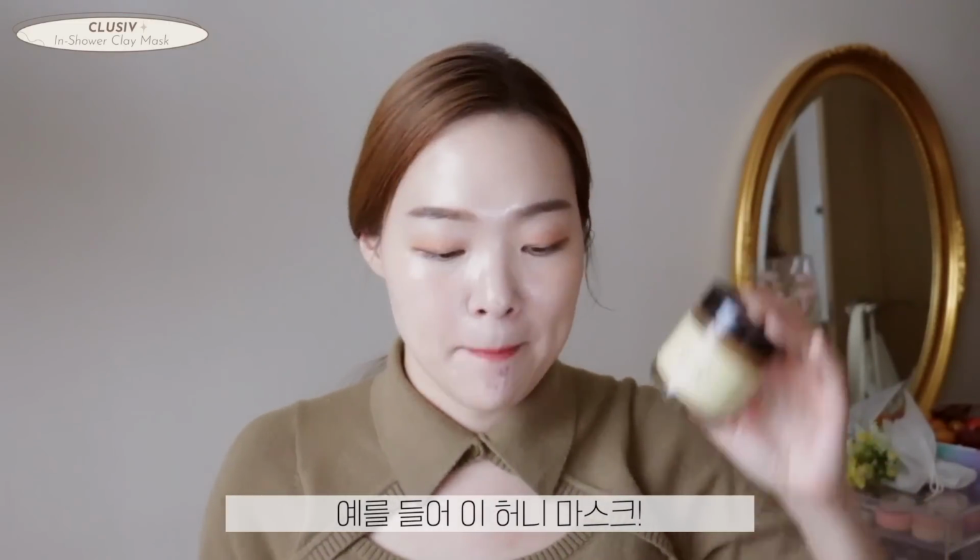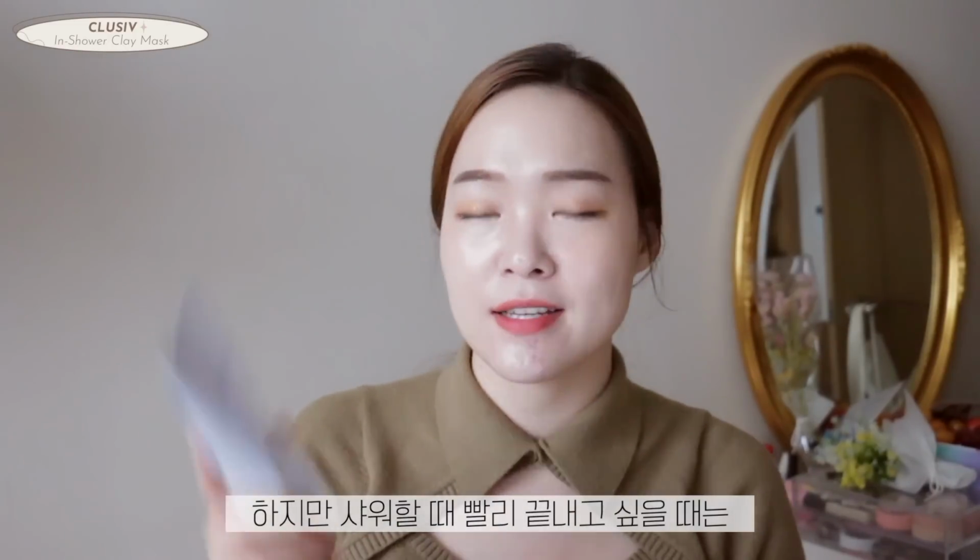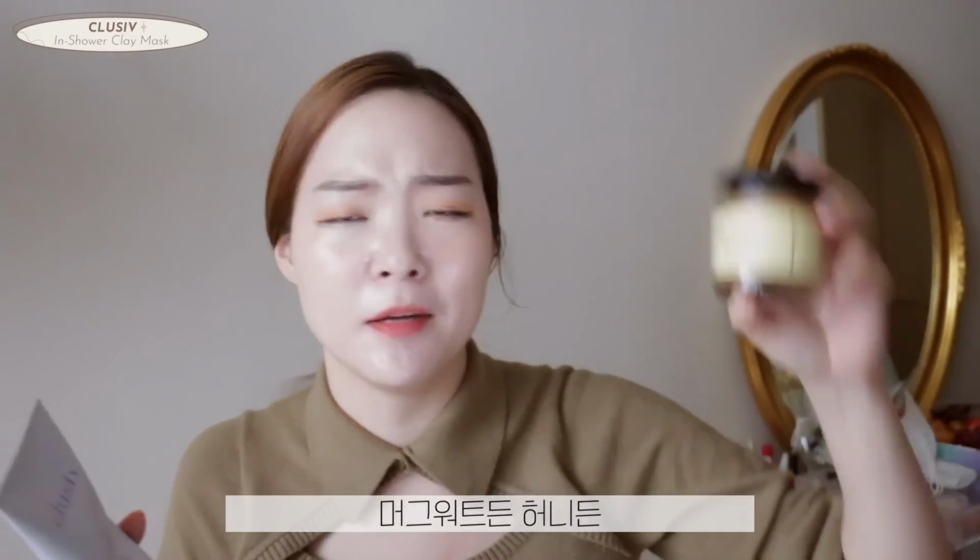So I actually had this for a very long time, but it's only recently that I'm realizing how great this is. And of course, you can use other great wash-off masks, like the good old honey mask. But I just think that for the shower, when you want to be quick, this is a lot more appropriate because it does come in the tube type. But yeah, you can honestly use anything. Go with the mugwort mask, go with the honey mask.